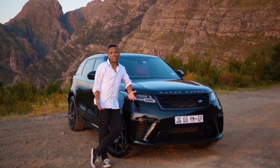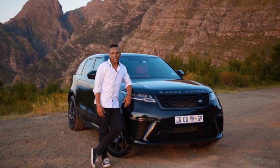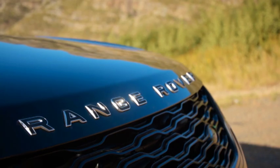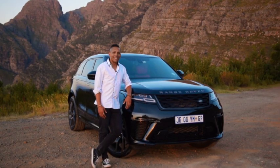It's not like BMW's X5M. It's not like Mercedes AMG, and it's definitely not like the louder, more brash Jaguar sibling. This is a Range Rover. It feels like a Range Rover. It's kind of the kind of car that's not supposed to exist, but I'm just glad that it does.